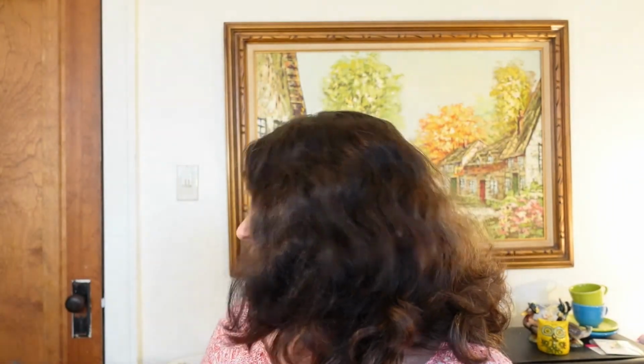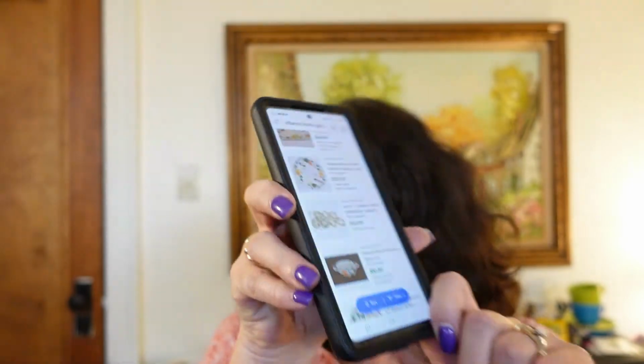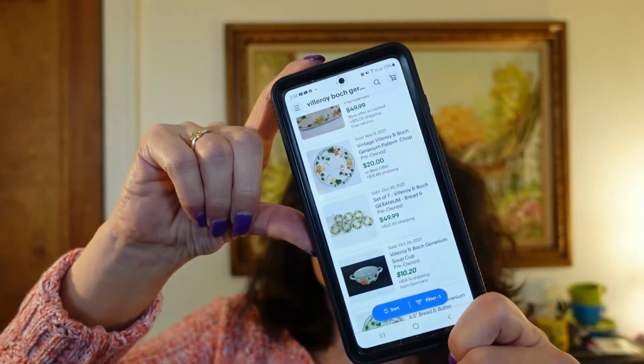So somebody sold a set of 7, and I'm just getting up to that right now. 7 of these for $49.99 plus shipping. That's roughly a little over $7 a piece for them, and that's what I'm going to put my set up for. So 7 times 5 is 35, so I will be selling my set for around that price.